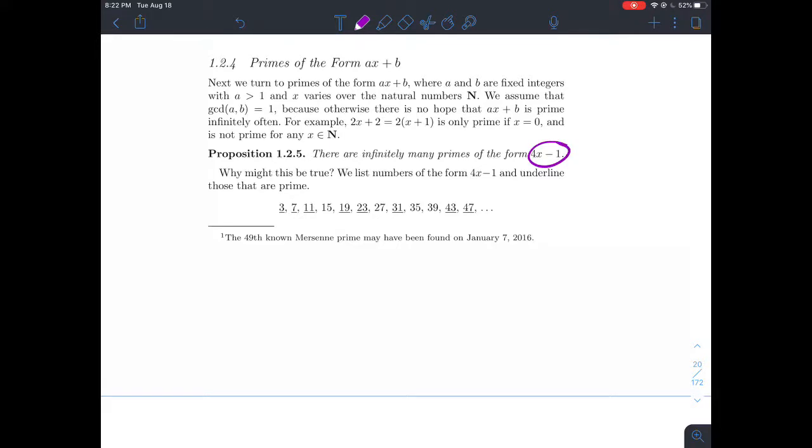What proposition 1.2.5 does is point us in the direction that, for a particular a and b, when a is 4 and b is -1, so maybe I should have said in the very beginning that a and b are allowed to be integers, I can show that there are infinitely many primes. But what I skipped over was that it's not true for all a and b necessarily.